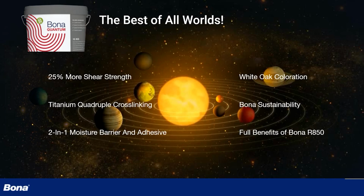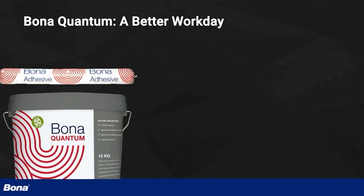That's what's in it for you. Bona Quantum is based on the formulation for R850, but with a new base pre-polymer and raw materials combination, making it 25% stronger. Quantum can also pull double duty as both a moisture barrier and adhesive in one. It matches the natural coloration of white oak and helps protect our environment with 2 new sustainability features. Let's take a closer look. Having a single product with this level of performance that will handle such a wide range of substrates and timber materials is like an answer to a true professional's prayers.